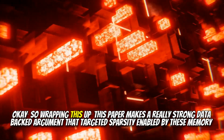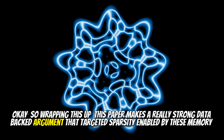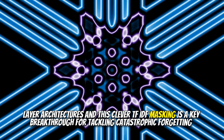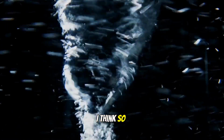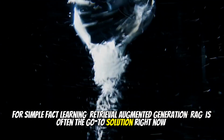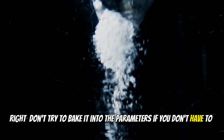Okay, so wrapping this up. This paper makes a really strong data-backed argument that targeted sparsity, enabled by these memory layer architectures and this clever TF-IDF masking, is a key breakthrough for tackling catastrophic forgetting. I think so. For simple fact learning, retrieval augmented generation, RAG, is often the go-to solution right now. Just look it up externally. Right, don't try to bake it into the parameters if you don't have to.